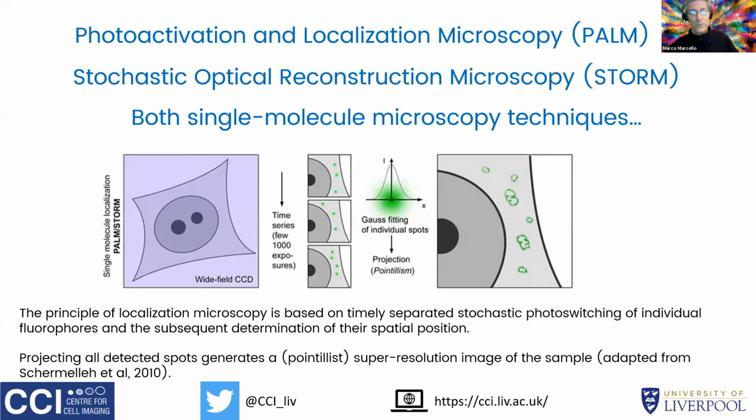And then we go to PALM and STORM. I decided to make only one slide for both of them because they're very similar. One part which is common to both techniques is that they are single molecule microscopy techniques. So basically they push the resolution that you can obtain with our standard microscopy facility to the maximum.